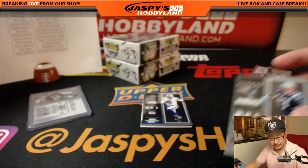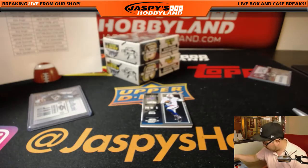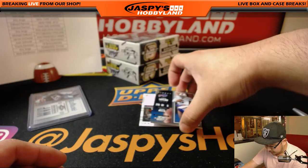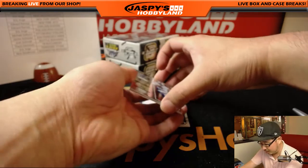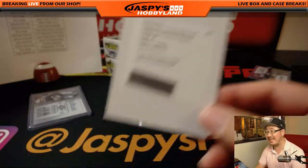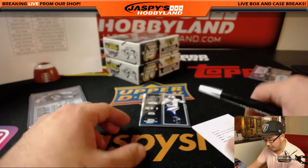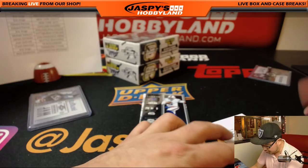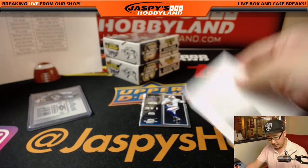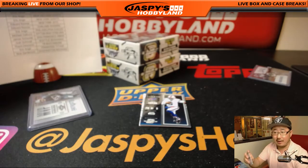There's Gronk again. And there's Tyrod Taylor. I think it's going to reveal a nice autograph. So maybe we'll look at the one in the middle first. Redemption. Bam. CJ Beathard. Rookie ticket RPS autograph for the Niners. That's James with the Niners. Should be an on-card autograph when you get it.